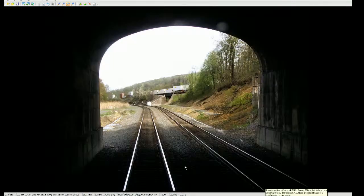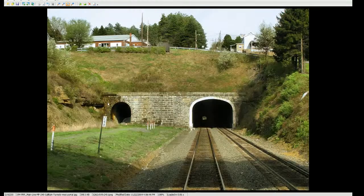Here we are under the new Allegheny Tunnel. Up through 1994, there were 3 tracks. Each tunnel had a single track. In 94, they enlarged the Allegheny Tunnel for double stack clearance, and they closed the Portage Tunnel. There's your Portage Tunnel. It has since been bricked up with cinder blocks, so people can't get into it anymore. Gallitzin is the high point of the Pennsy.